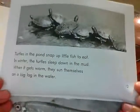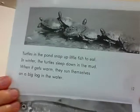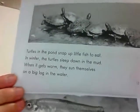Turtles in the pond snap up little fish to eat. In winter, the turtles sleep down in the mud. When it gets warm, they sun themselves on a big log in the water.